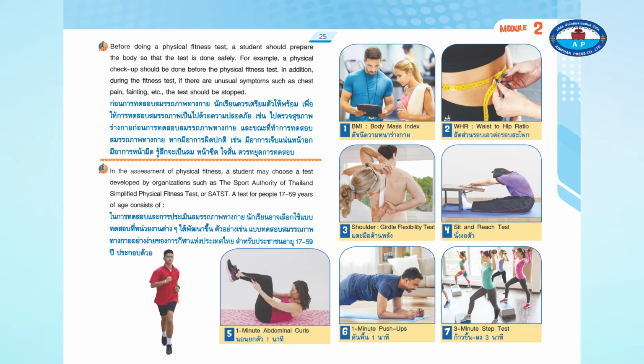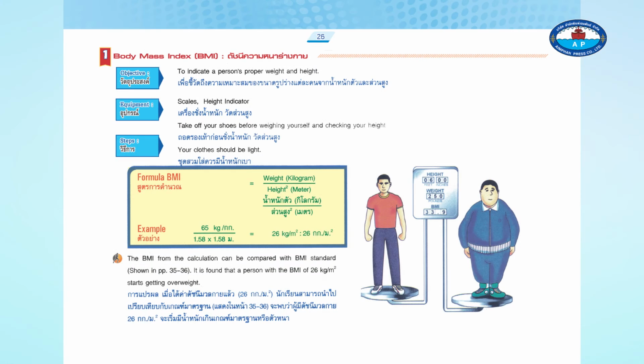2. WHR, Waist to Hip Ratio. 3. Shoulder Girdle Flexibility Test. 4. Sit and Reach Test. 5. 1-minute abdominal curl. 6. 1-minute push-ups. 7. 3-minute step test.